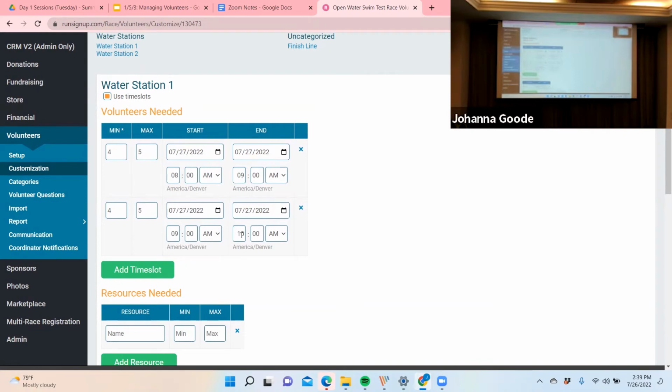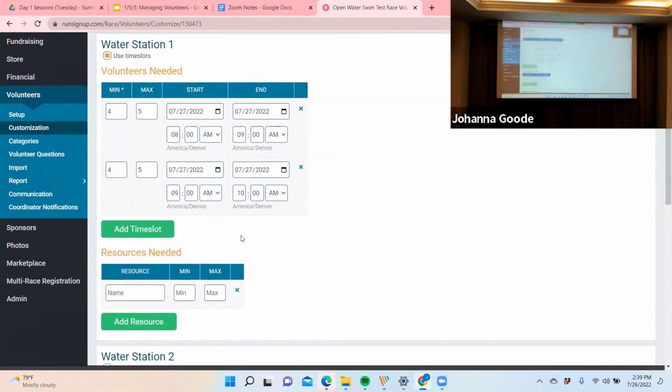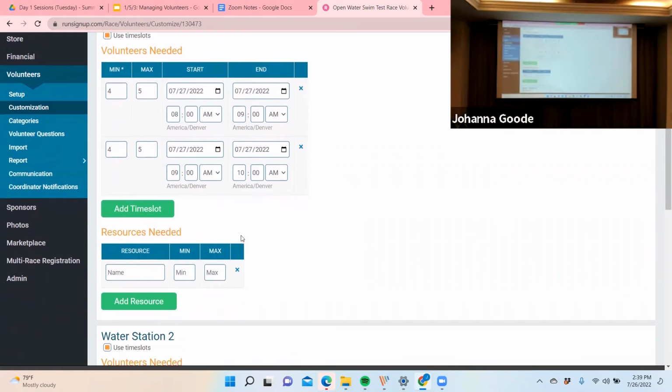So again, on this task, if I did not set it up so that they cannot sign up for multiple tasks, they can sign up for multiple tasks, then someone could sign up and cover the whole 8 to 10 if they wanted to. They could click both, cover that whole time slot for me, and I'm good to go. It would count 1 for the first time slot and 1 for the second time slot. If these were overlapping and I told people they could not do that, then no, I would be restricting them. So just keep that in mind when you're thinking about those time slots.